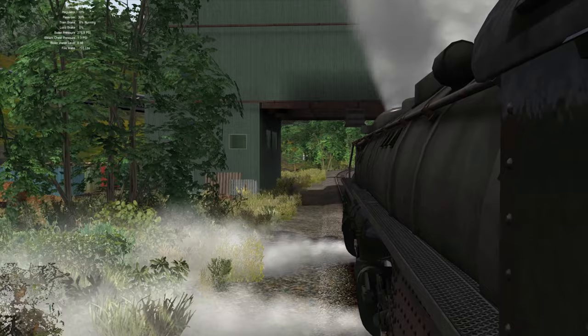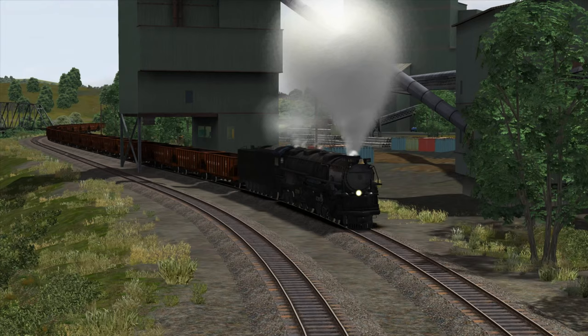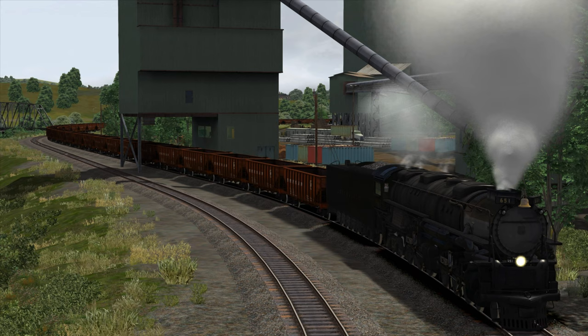Slowly making our way through the first tipple, looking up into the office. Nobody manning the loading office there at the moment. We're not going to stop at this one. We're going to proceed down to the second one because our train is just so long. We have to clear the other track so that passenger train can get into Waynesburg.